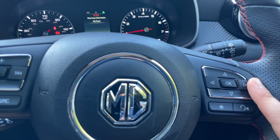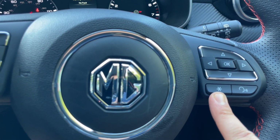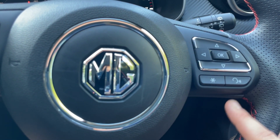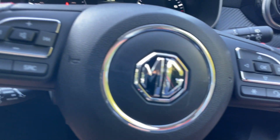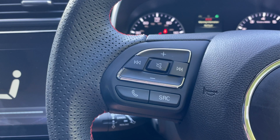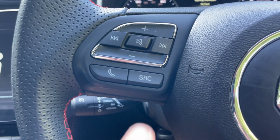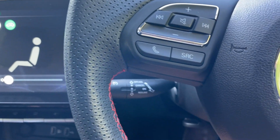So that's about the screen. Again, arrows on the right hand side of the steering wheel control that menu. We have a programmable start button and a voice command button. Fantastic with the infotainment system, so you can use Apple CarPlay, Android Auto, and that will activate Siri or Google Assistant. The left hand side we have media controls, so you've got a volume up and down, a previous and next song, and a mute button in the middle. Just below it we have a phone function, so pick up and decline phone calls, and SRC is the different input sources into the infotainment screen.